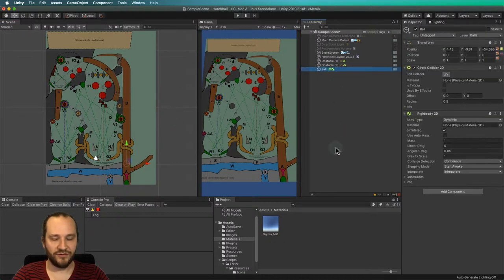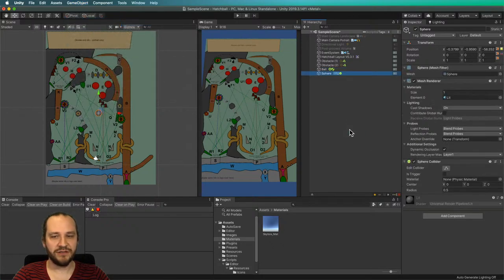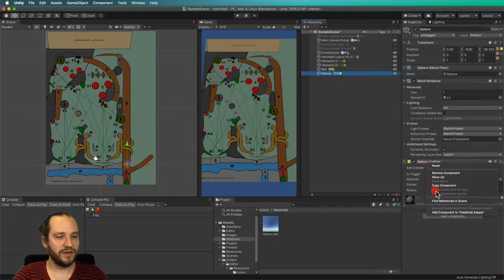And the ball needs to have something that renders it. I have this sprite, but this ball is gonna be a 3D object, so that's gonna have a model for the first time. So I'm actually gonna make a normal sphere and give that these things. So I'm copying it from this and pasting it on here.